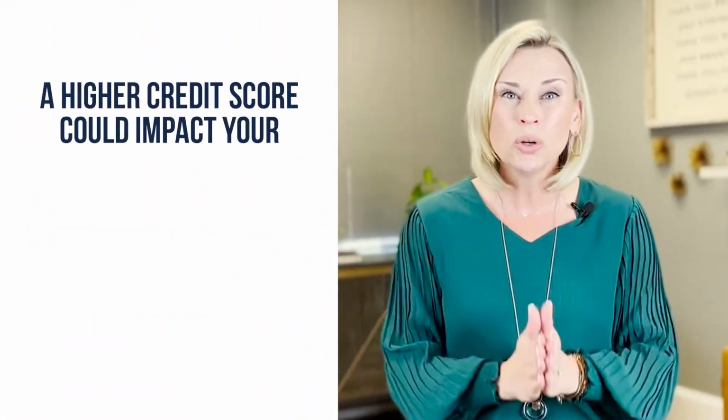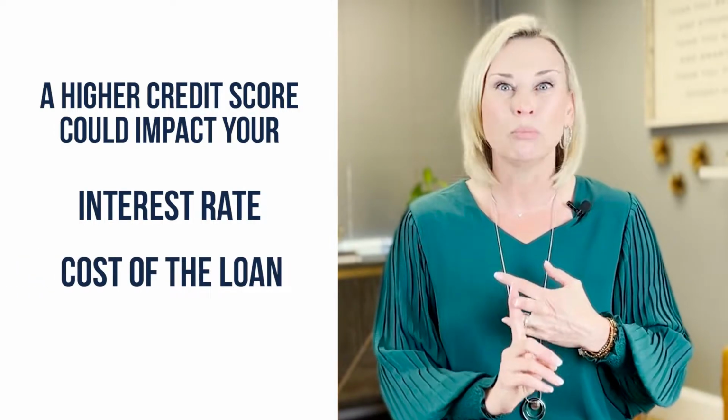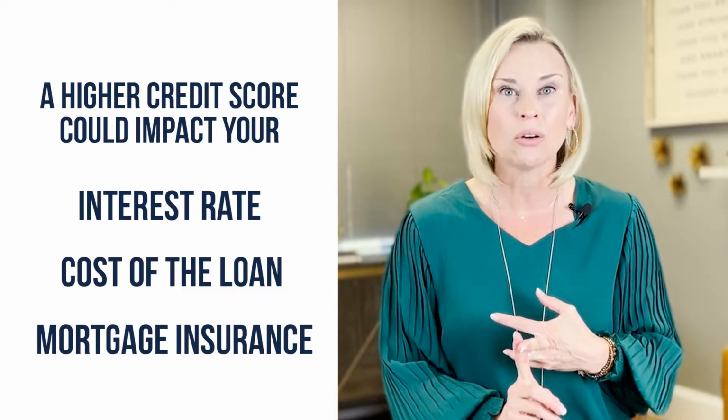So why increase your credit score? Because depending on the home loan program, a higher credit score could impact your interest rate, the cost of the loan, and potentially mortgage insurance if you're taking out a conventional loan with less than 20% down and have mortgage insurance. So credit score is pivotal to the terms of your home loan in some cases.